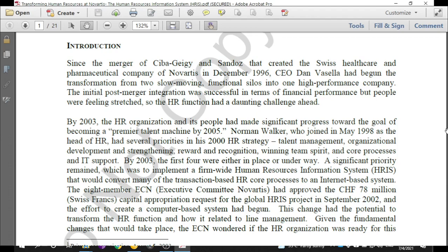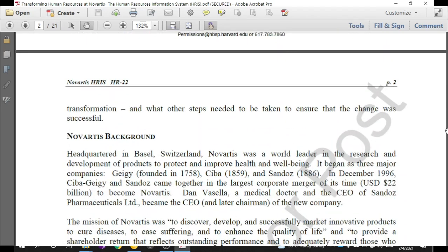Now, in HR, there are three levels of processes. There are transactional processes, then there are traditional, and then there are transformational processes, which are like the strategic level. So they wanted to make sure that all the transaction level processes, which are the basics, would become completely automated. So they started with an HRIS project based on that, and that's what it's about.